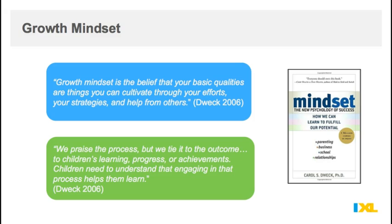When I think about this in terms of the classroom, what we're saying is that every student is capable of growth when presented with challenges and bolstered with praise that focuses on the learning process. Here at IXL, our goal is to provide you, the teacher, with resources and support to help you develop honest and direct communication with your students about your curriculum goals and their path to achievement.